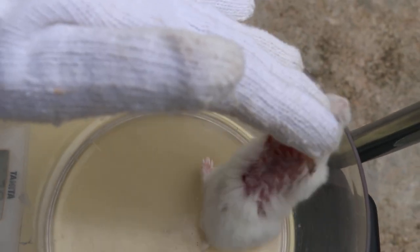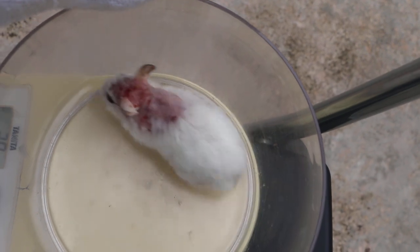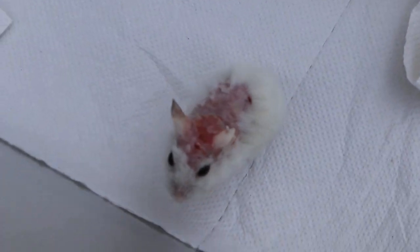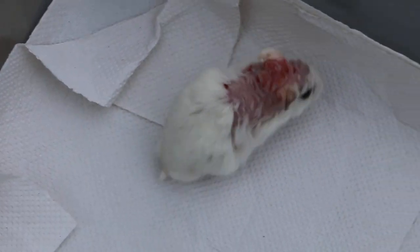inflammation. How many grams is that? Around 40. About 40, yeah? Okay, can put it back here. So, it should be much better. We have treated with anti-inflammatory, antibiotics and antifungals orally.